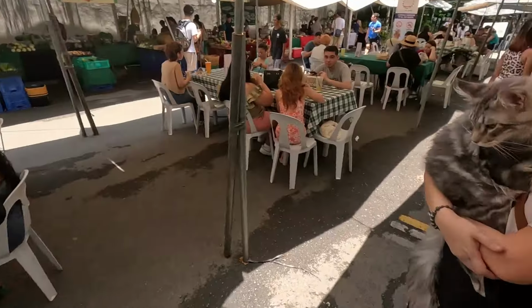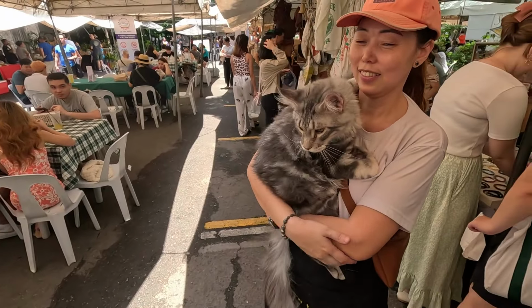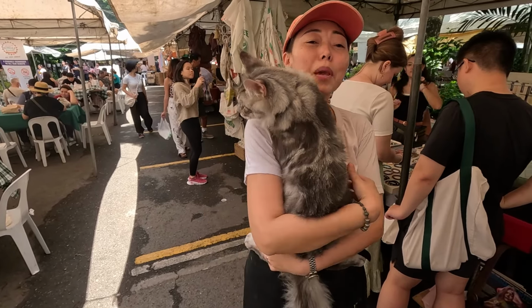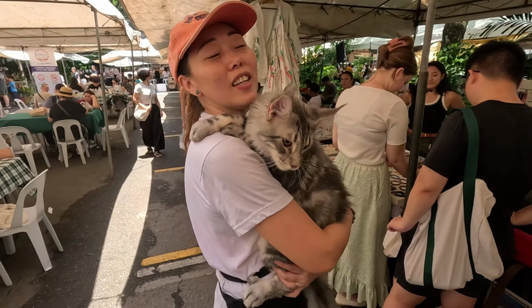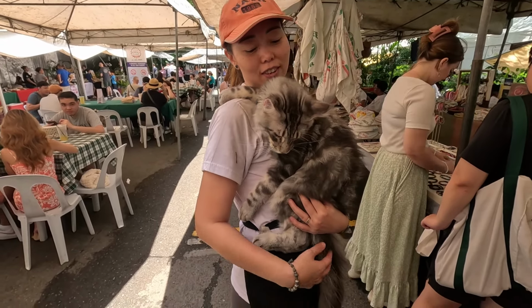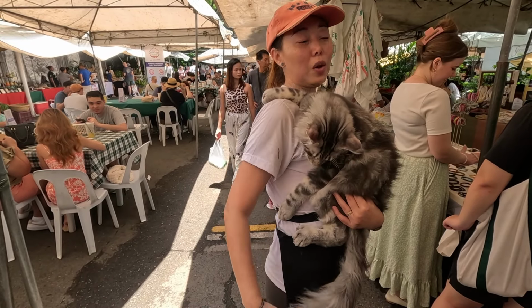Hey guys, so we're on a quest for the third food of the day, but look at this. We found this big cat with this lady. Very relaxed cat. What kind of cat is it? It's a Maine Coon. I love its ears. He's only 7 months old. Oh, 7 months. Wow, and he's that big? He will grow bigger.